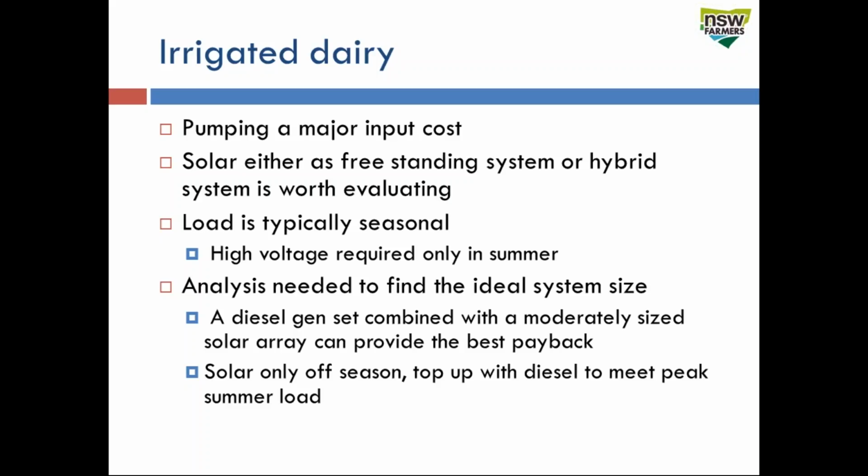A diesel genset combined with a moderately sized solar array can probably provide the best payback. In other words, you'll use solar only during the off-season period and then you'll top it up with diesel to meet the summer peak. That means you don't have to have a whole lot of solar infrastructure sitting around underutilised for the majority of the year. Your peak load is likely to be only 3 or 4 months.